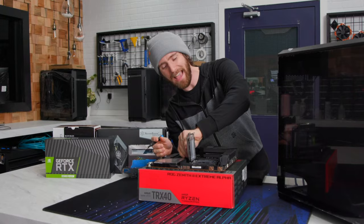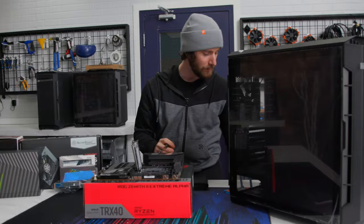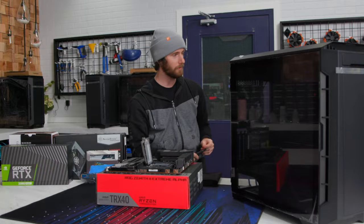So that's why I'm kind of hedging my bets here. Nicholas, could I trouble you for one of those handy dandy little torques with the torque for the CPU socket thing going on.